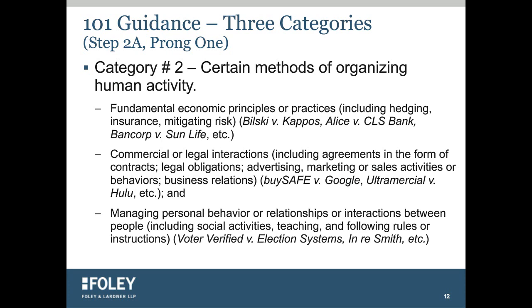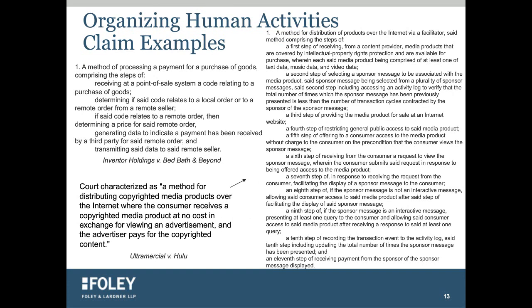I think it's instructive to look at some of the examples of the cases. We have two separate claims on this slide. The first on the left is from the Bed Bath & Beyond case that related to a claim directed to having a different payment processing depending on whether the purchase is being made by a point-of-sale buyer or a remote buyer or remote seller.